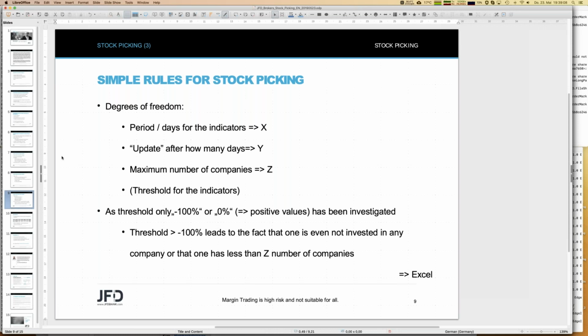10, 12, 30, I don't know. So that's a degree of freedom once again. There might be even another one. Think about our indicators, and let's think about an extremely bearish environment. Looking for the 30 companies within the DAX, and all go south. So all the slopes are negative.